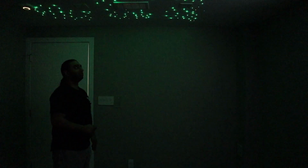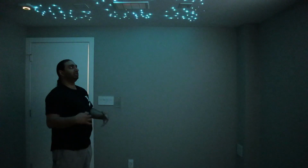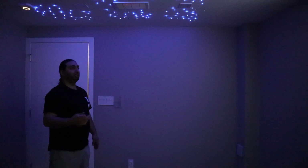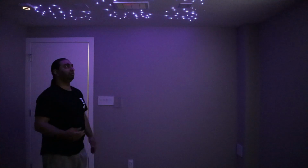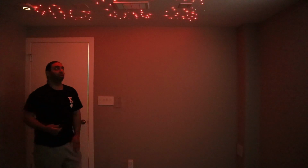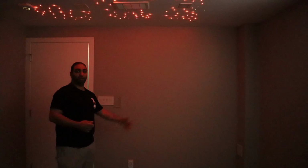And we have fiber optic lighting. The camera might need a second to adjust, but it was meant to give the Starry Night effect. So if you have an infant or a toddler in this room, something to catch their attention. If not, just a really nice feature. Maybe you have a vanity or something in this space. Okay, well, there you have it.